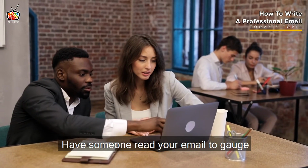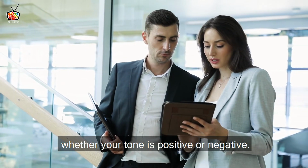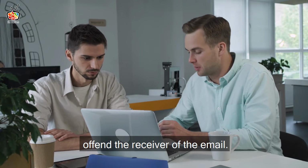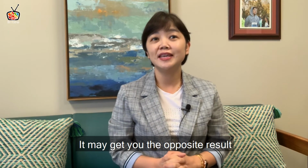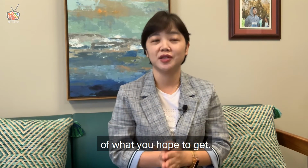Have someone read your email to gauge whether your tone is positive or negative. The last thing you want is to offend the receiver of the email. It may get you the opposite result of what you hope to get.